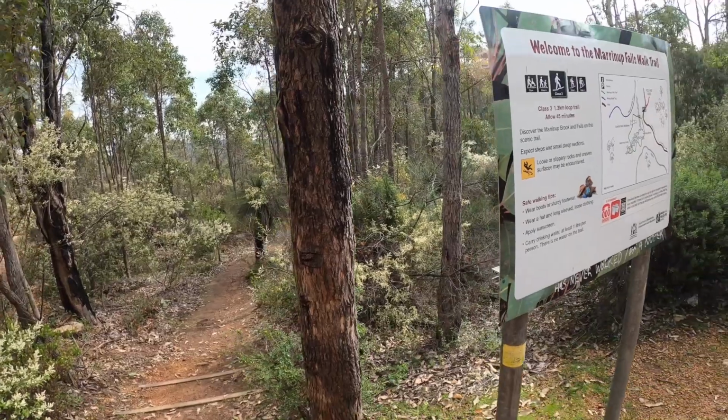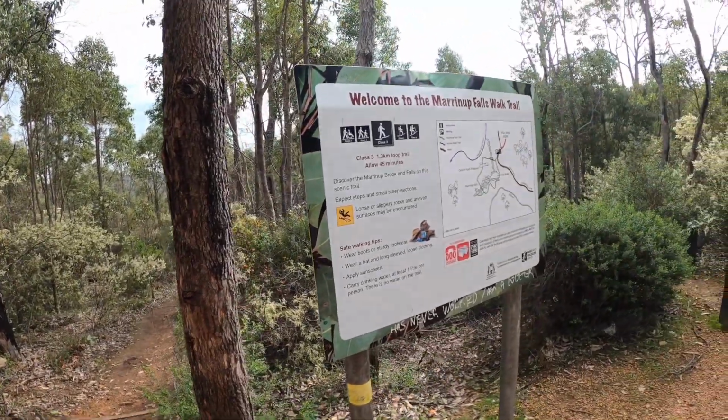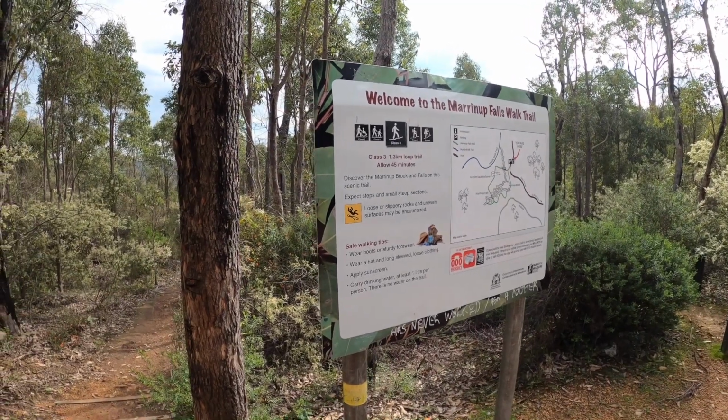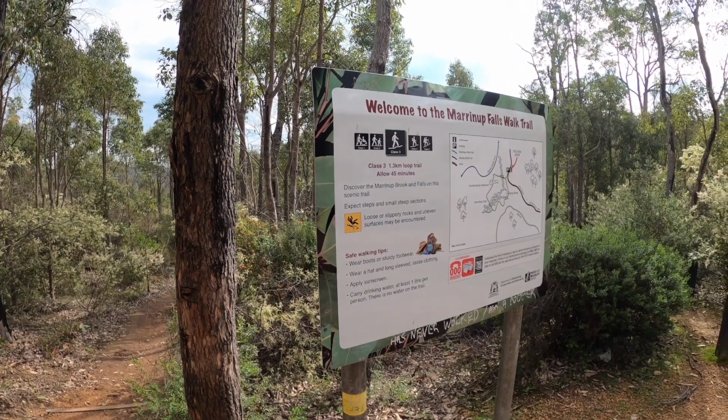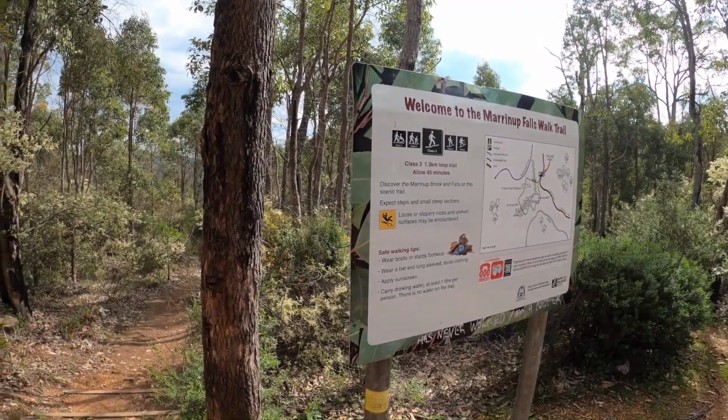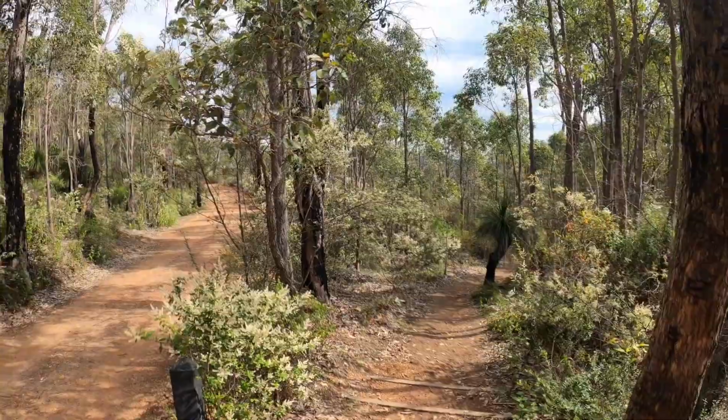Okay, today we're going to do the Marrinup Falls walk. The chart here says it's 1.3 kilometres, but that doesn't include the little walk down to the bottom of the falls. So we'll see how far it goes. I've got the GPS running in my pocket.